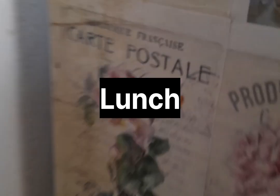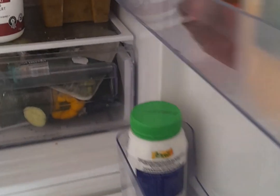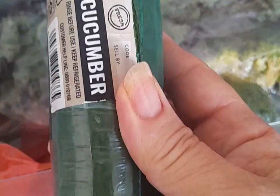So, on to lunch. I don't know if you've seen on TikTok the viral video about the chopped salad sandwich. Well, I keep seeing this over and over, and I decided, okay, that's happening today.